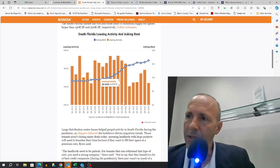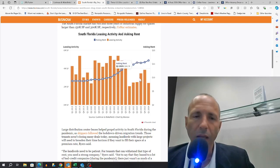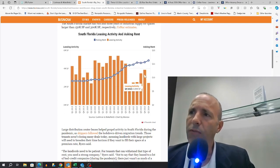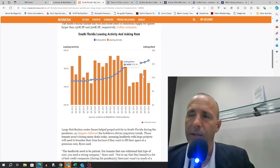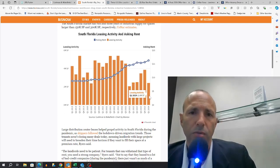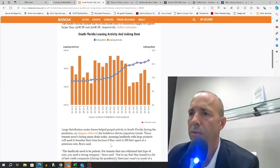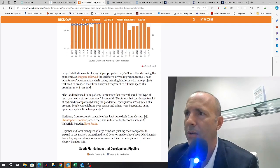But all of a sudden, Q4 2022, you see this cliff, and it really hasn't recovered. It kind of looked like it was inching back up, and then Q1, another cliff downward. So look, these Q3s, Q4 are probably related to the holidays, right? But and here's where we are again. And now we are back to well below pre-pandemic levels when it comes to the last few quarters. And these big industrial landlords are going to have to start adjusting.